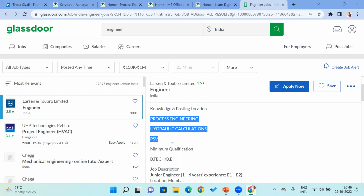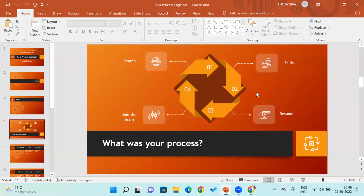When it comes to process engineering, many things will be included: basic engineering package, detailed engineering, equipment sizing, reactors, distillation columns, heat exchanger design. So many concepts come into the picture. When you are looking for a process engineering role, if you would like to be a process engineer, you should know how to search for a job. That is one thing. And then in the second step of the presentation, we have to upgrade our skills.